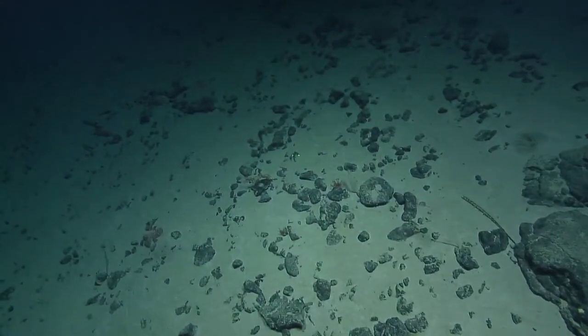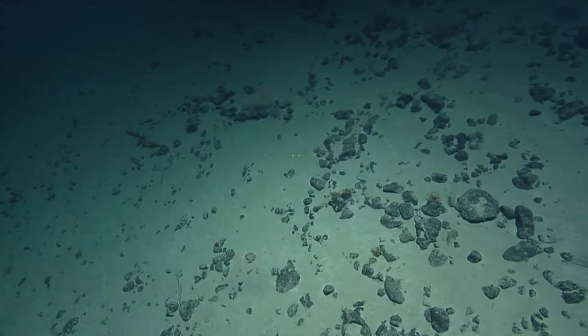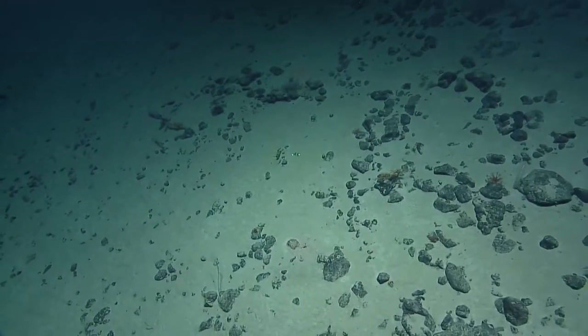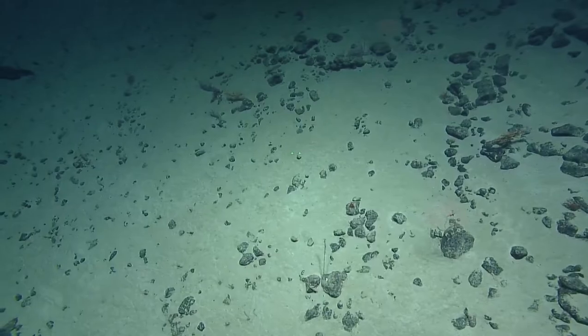Can the stalked crinoids grow out of the sediment, or do they have to grow on that kind of substrate? Stalked crinoids will have a hard substrate, yeah. Got it. Okay. Thanks.